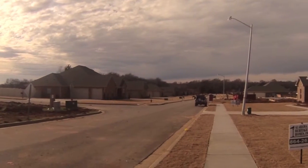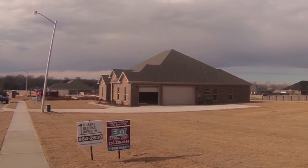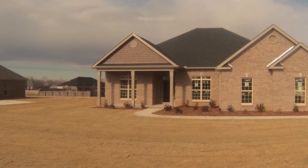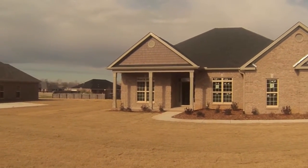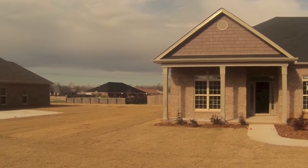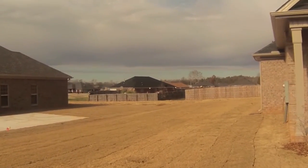You'll see off in the distance there is the entrance, and towards the front of the community you've got a little bit lower priced home than what we're looking at here, but the bulk of the houses, I'd say, are at least 1-for-1 right now. These houses are actually built by Alabama Heritage Homes or Stone Ridge Homes, in essence the same builder. So the price point is going to be fairly consistent throughout this portion of the neighborhood.